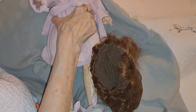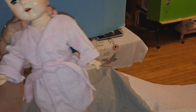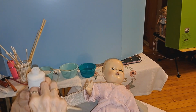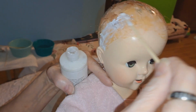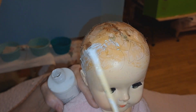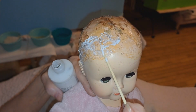Let's start gluing her head. Okay, so a big problem that I'm going to have with gluing her is she doesn't sit. So I take the top off. It just dries and gives you all kinds of grief. I want you to see that I am making it very thin. Okay, I'm doing the best I can.